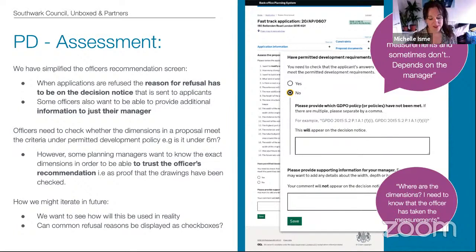The reason we've added this is because when we've done user testing, obviously we've been speaking with lots of different councils because we're trying to build a product that works across different councils. And they all have different processes. Some councils are just interested in, does it meet the permitted development policy, yes or no? So is it over 6 meters, yes or no? But we have heard examples where planning managers want to see the exact dimensions on the plans. And the reason for that seems to be more of a trust thing. So for them to be able to trust the recommendation that it doesn't meet permitted development requirements, they want to see, okay, it doesn't because it's 6.1 meters, not that it's just over 6 meters. So it is like reassurance that the officer has actually checked the plans. But again, not all councils do this.